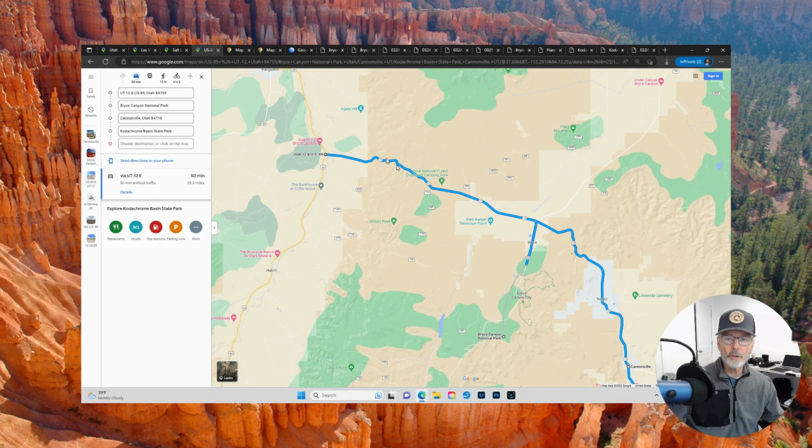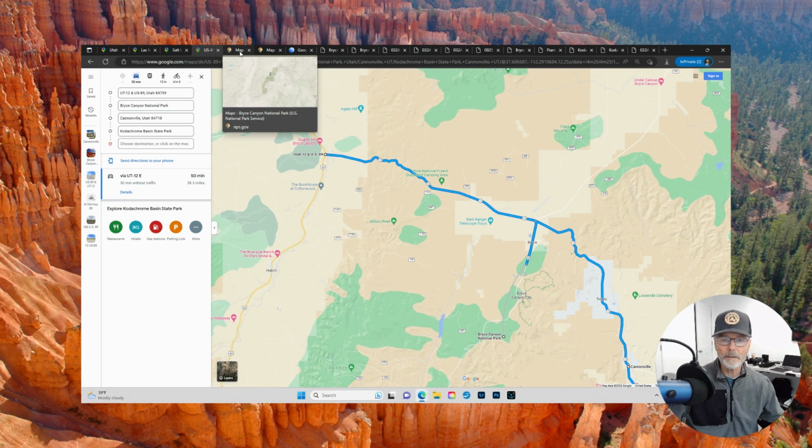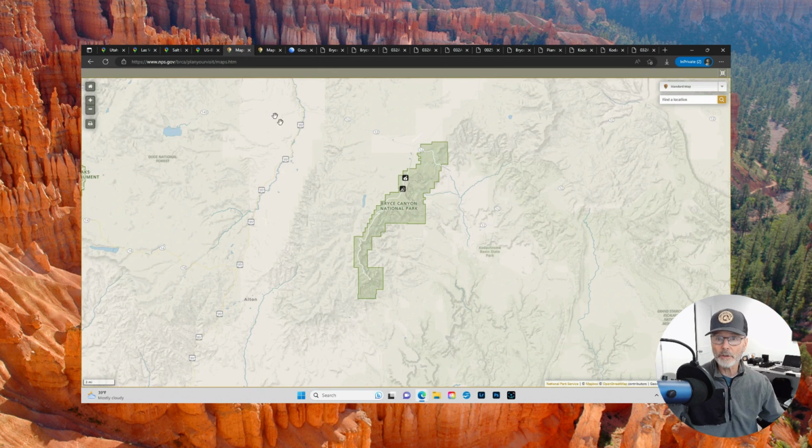As you do, you're going to come up onto a plateau. You're going to rise in elevation. You're going to go through a place called Red Canyon that looks like Bryce Canyon National Park. Some people get here and say, that must be Bryce Canyon. They turn around and go the other direction. Well, that's just the tip of the iceberg. It's not anything quite like what you're going to see at the actual national park.